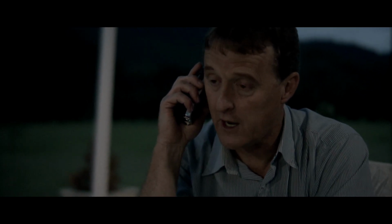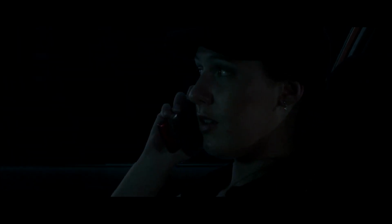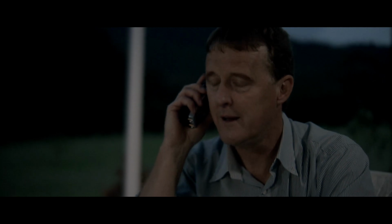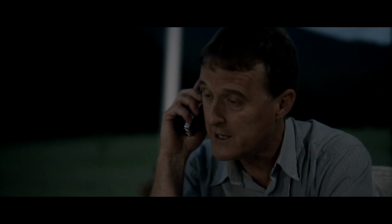This scene, it was getting very dark in the background. We lit it at the foreground and we kind of sold it that he'd be on the patio and there'd be light from the house. Again, we were in this difficult place where we couldn't light. It was very difficult to light.